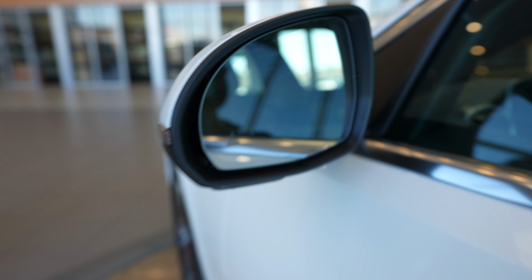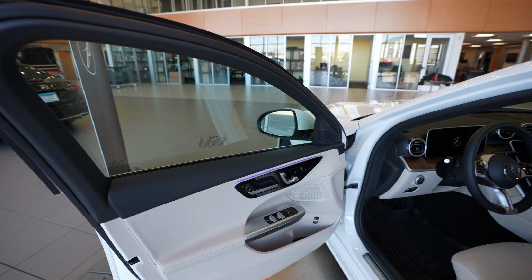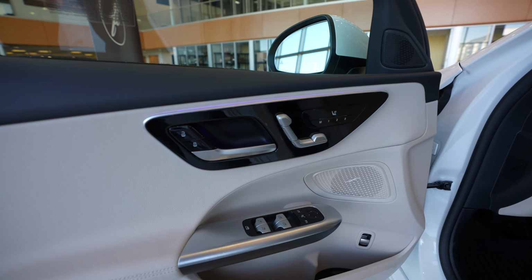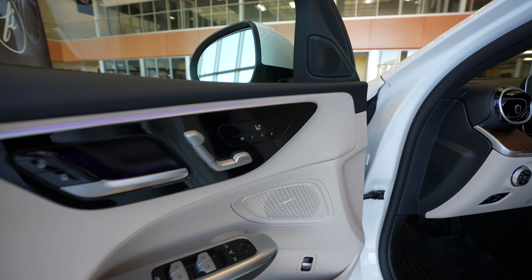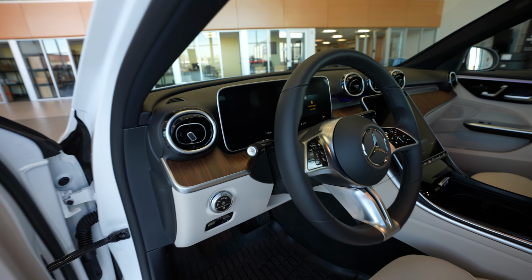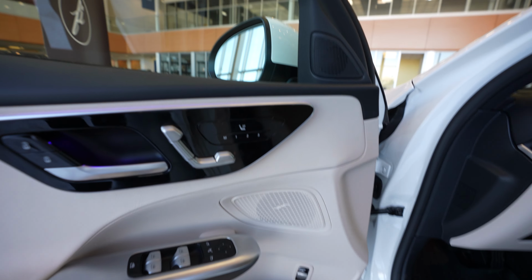Blind spot assist here. Again, we've got the white exterior and this really nice beige interior. Got some black accents. You also got some wood grain accent trim here as well. So we'll start here on the driver door side.